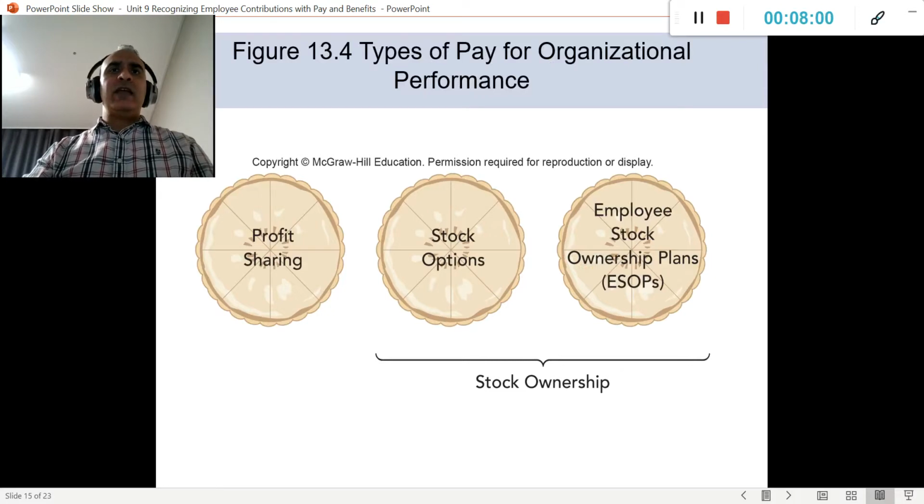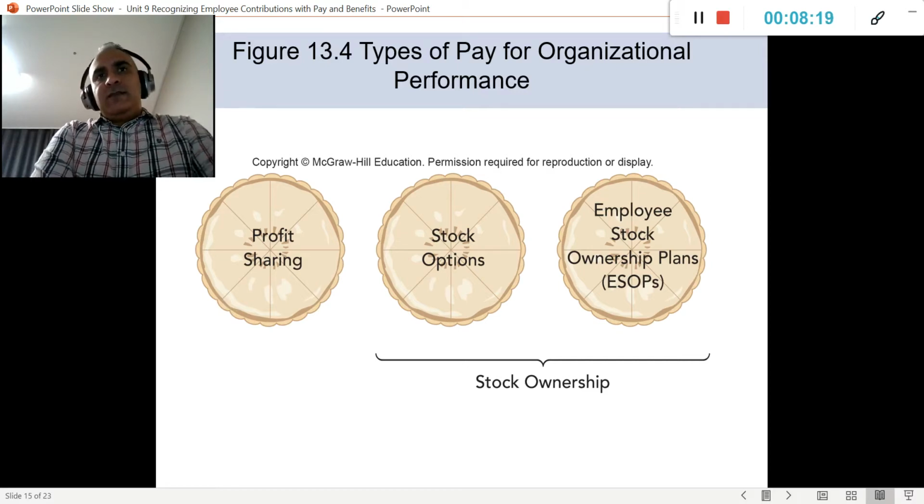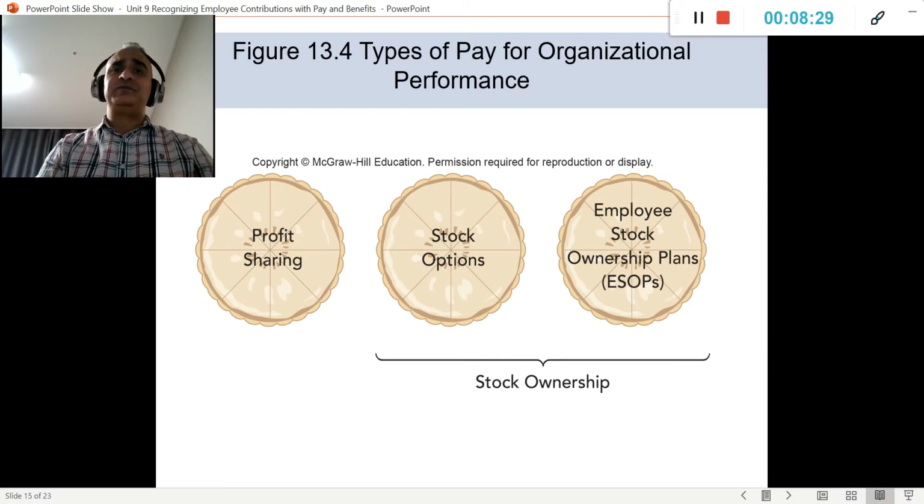So now we have also some other types of pay for organizational performance. So for example, here we have profit sharing, stock options, or employee stock ownership plans. So in this case, sometimes profit sharing is in money. We pay it in terms of money. We pay some dividends to the employee. So we make X amount of profit this year that exceeded our expectations, and we share some of it with our employees, because we want to make them feel that they are part of the company.